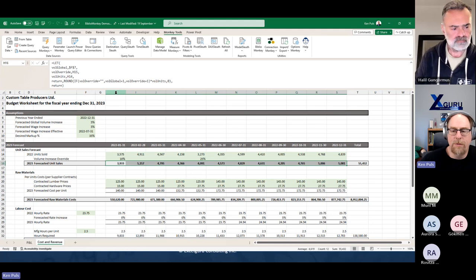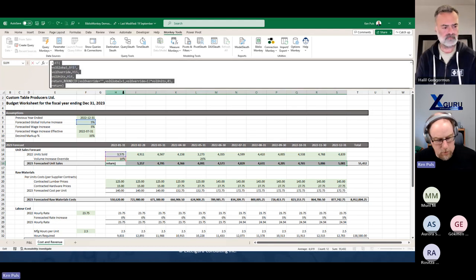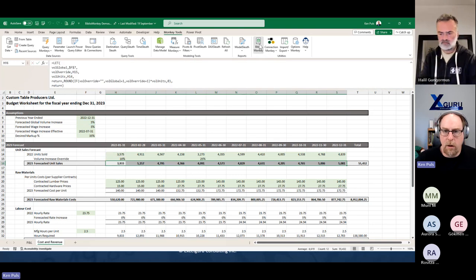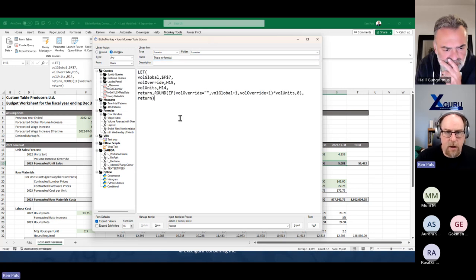And this is part of the strength of BiblioMonkey that makes it so useful: you look at that and you go, Ken, I would never know how to write that formula. Well, that's okay. You don't need to. The reality is that every formula that you build, I'm going to copy that. I'm going to go into BiblioMonkey, and when I say add new and choose to add a new formula, you say this is my formula. You paste the thing in here.